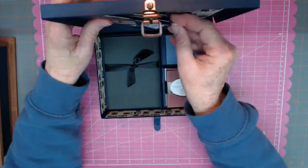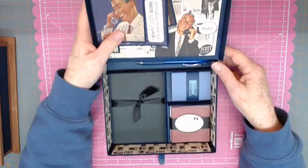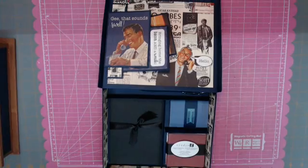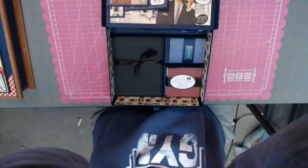Okay. Inside, let me kind of move this up just a little bit. Let me move my camera up some. Bear with me.